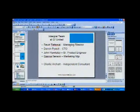And Darren Pywell, who's the CTO. We all know what CTOs are. We have them here in America. And John Hawksley is a senior product engineer. And then Gianna Benson is not here. She's at the booth. So if you guys go down there, you'll see all four of these folks.